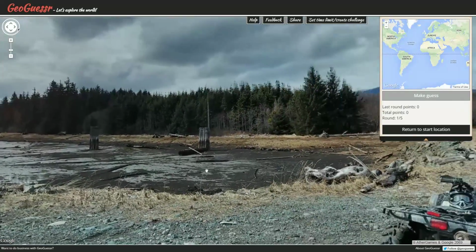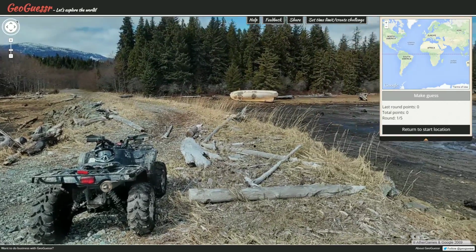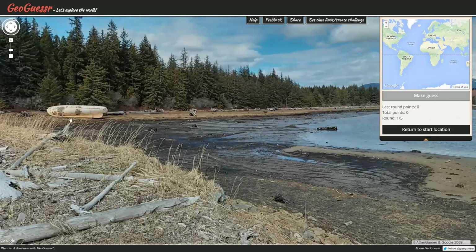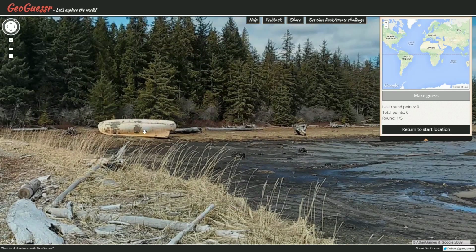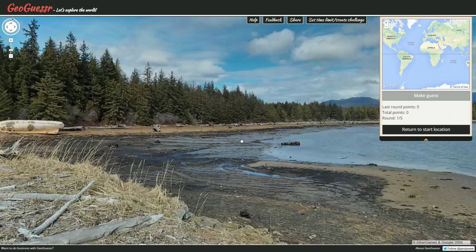Alright, here we are in today's daily challenge location. Wow, what a cool spot this is. Ooh, what's this thing? It's like some kind of big tank or like the hull of a ship or like a sailboat that's been tipped over. Like maybe this is the keel and the rudder would be here if it was still attached. A chipped up paint job.